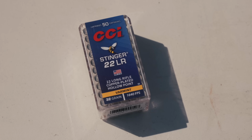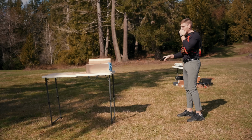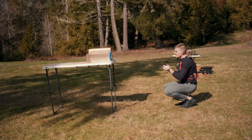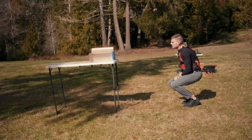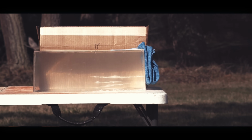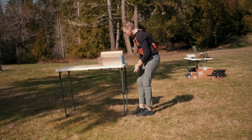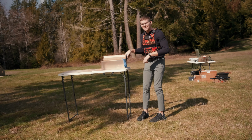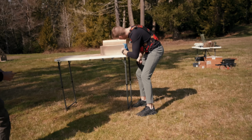All right, next round we're going to try round number 3, Stinger 22. This is our first supersonic round. All of the remaining ones are supersonic or supposed to be supersonic. Stinger 22 LR. All right, firing the Stinger 22 LR in 3, 2, 1. That felt faster, and it went a little tiny bit further than this one, and it looks like it did the thing that we see all the time, which is rounds flipping backwards.